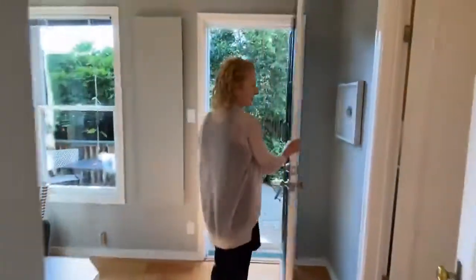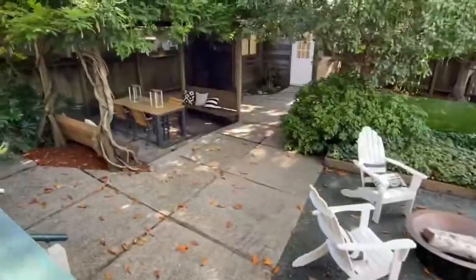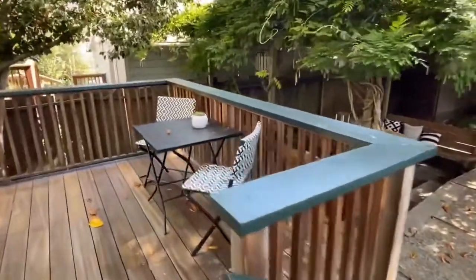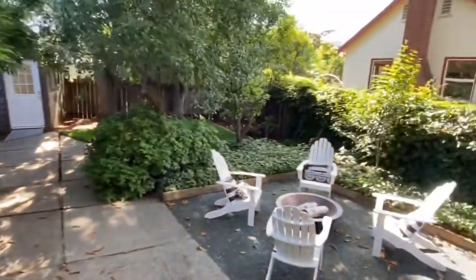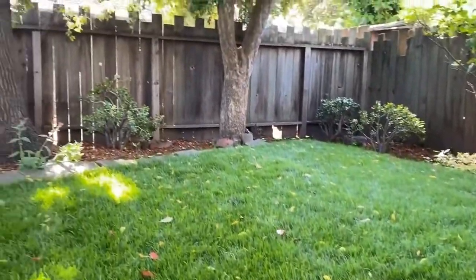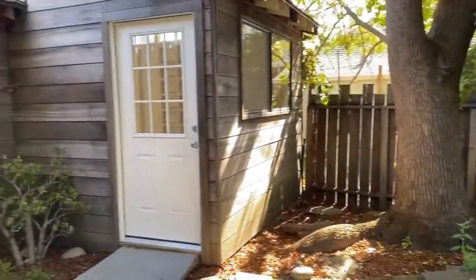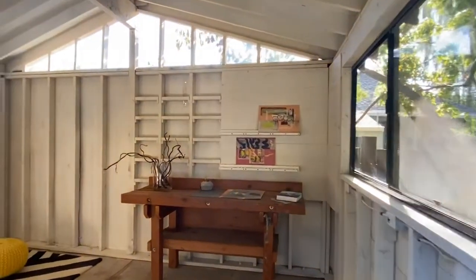All right, here we are back downstairs, stepping into the garden. There's a wraparound deck. You come down into two separate seating areas and a level lawn area. There's mature plantings and beautiful trees and a fabulous backdoor cottage that has electricity, skylights, and vaulted ceilings.